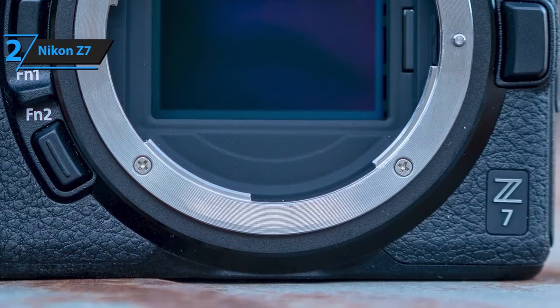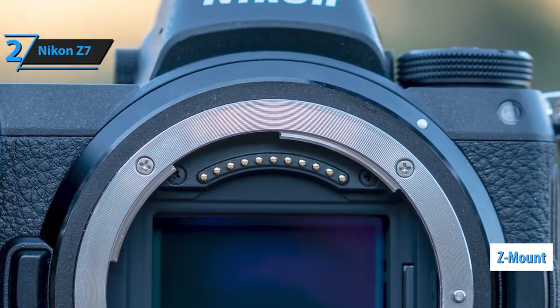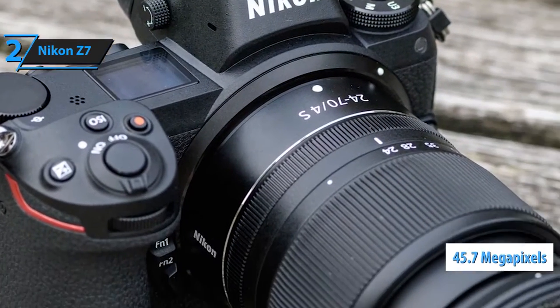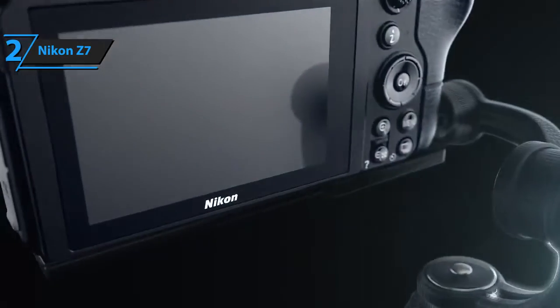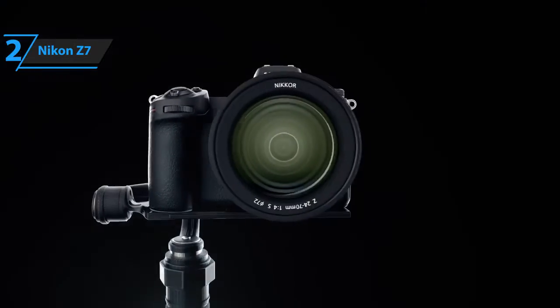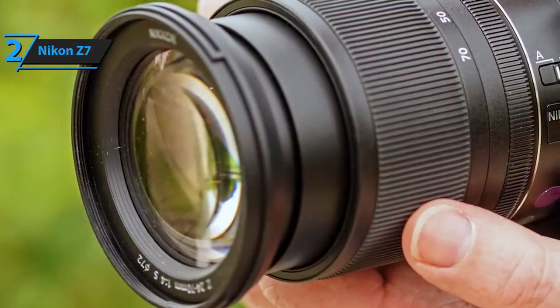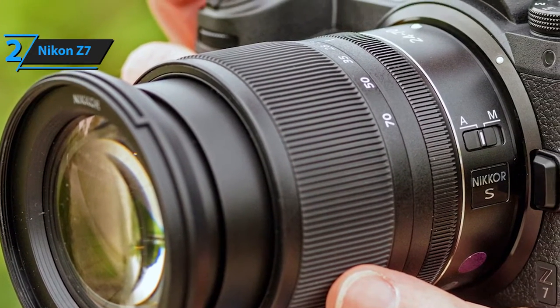One of the most notable features that the Z7 comes supplied with is the new and improved Z mount that drastically enhances its optical performance. Furthermore, it offers 45.7 megapixels, which is almost twice as much in comparison to its predecessors. Another exceptional feature of the Nikon Z7 is the 493-point phase detection autofocus system. Its detection range is absolutely huge, and it performs great in any kind of atmosphere and ambient.